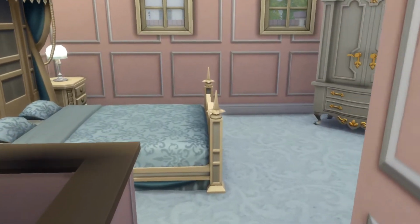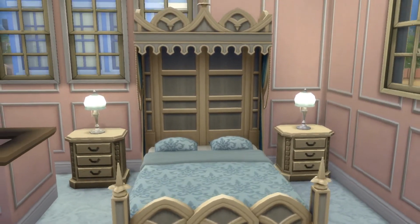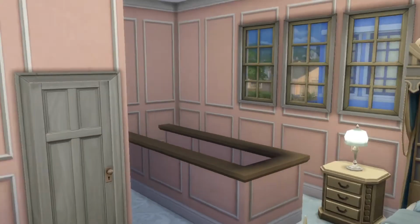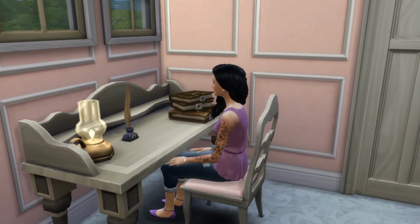Okay, so as soon as we come up the stairs, we have another beautiful pink bedroom. This one's nicely decorated with some blue accents as well. Beautiful furniture, very, very old, antique Victorian furniture, but it's also in really good condition. And the lady that lives here, this is Ebony, and she's sitting at her desk just contemplating what she's going to write in her journal.